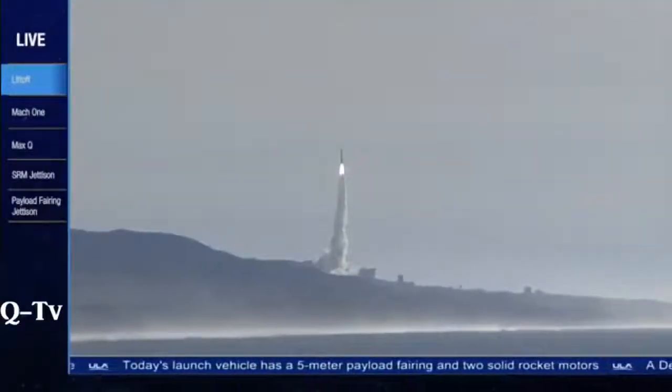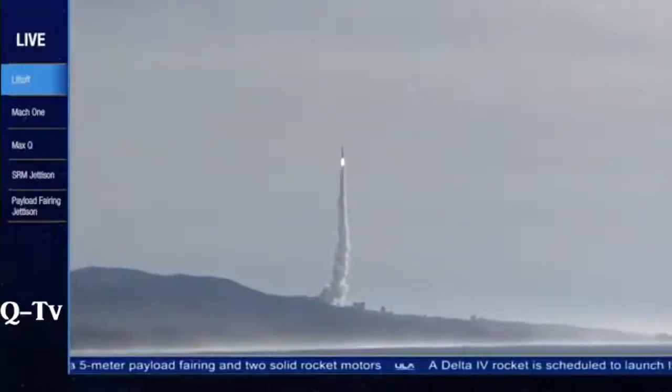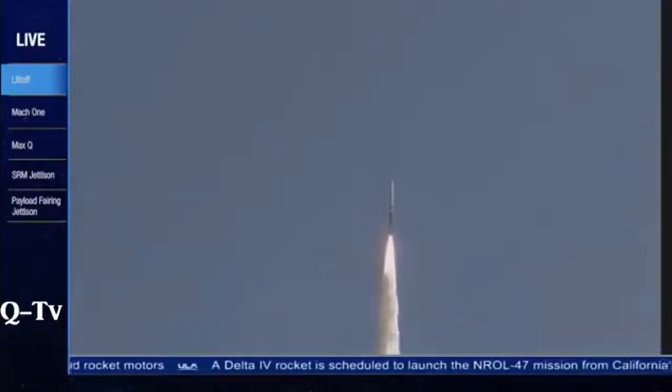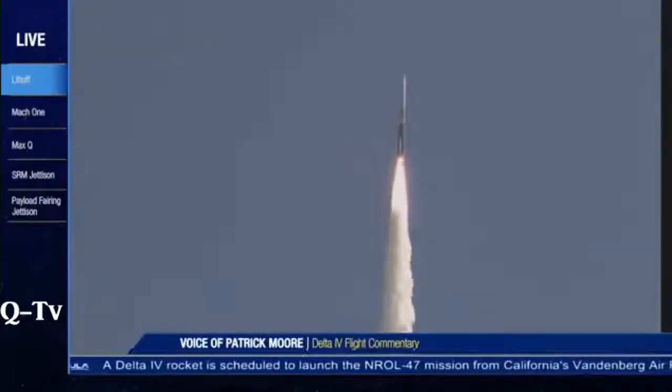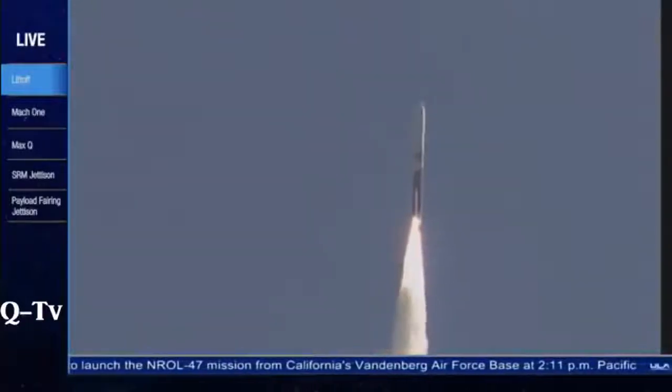10 seconds into the flight. RS-68 chamber pressure looks good. Fuel injector pressure also looks good. You're hearing the voice of Patrick Moore providing launch vehicle ascent data. Burn profile on the solid rocket motors appears to be within family. Now passing 25 seconds into flight.